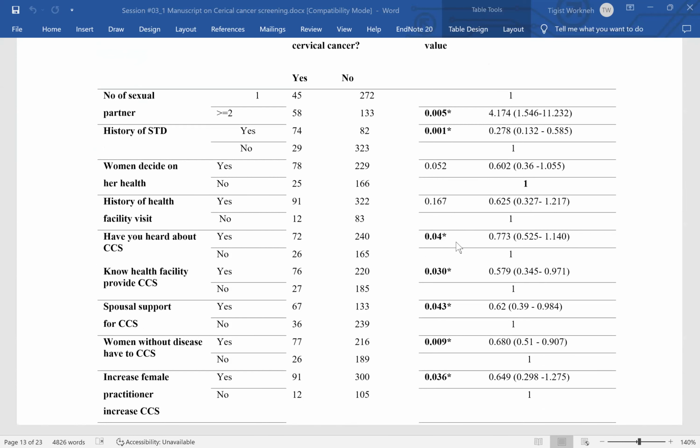I think we have gone through most of the things. And with regard to the use of the terminology predictors, I think we have said this in the past two presentations as well. Predictors is a very strong term for a cross-sectional study design. So we should refrain from using predictors, prognostic factors, cause, effects, impact, risk factors. These are terms that we should save for higher study designs like cohort and experimental study designs.